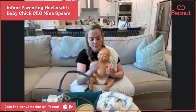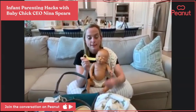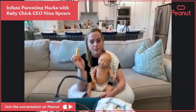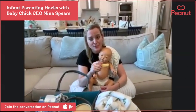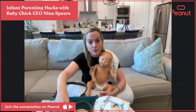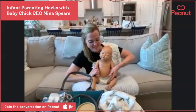If any mamas have experienced baby nail scissors, let me know. But I swear by it. I give this as a gift to my friends who have babies, because it's so much easier and not as scary when you're trimming baby's nails. Let me know if you guys have any questions or if I'm going too fast. I tend to talk really quickly and try to slow down.